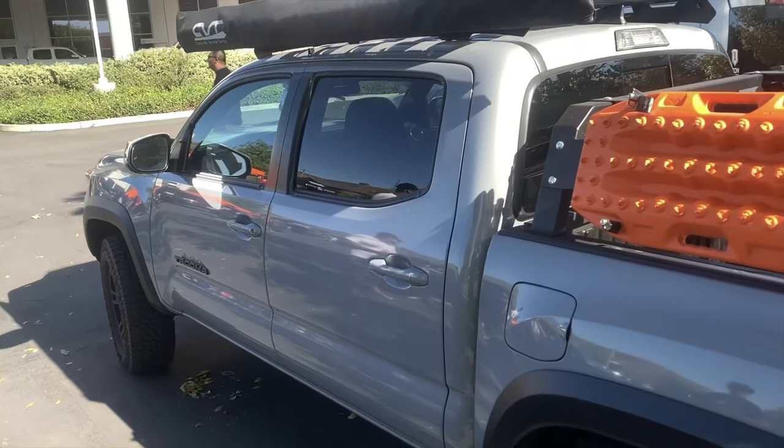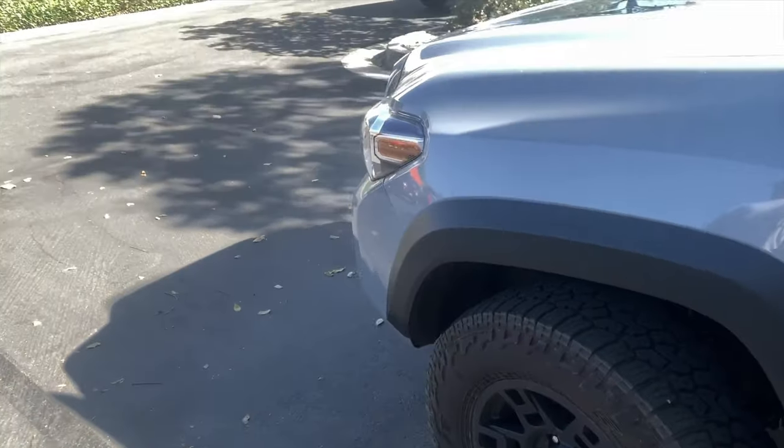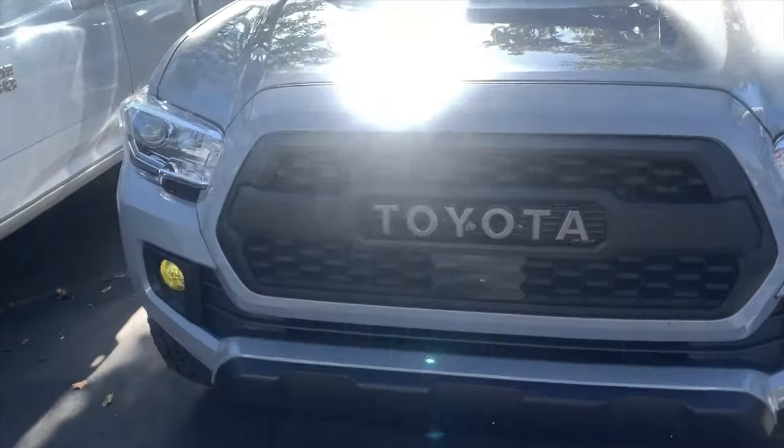Father and daughter, she's doing all the research for the trails they're going on. They're doing some fishing. They're getting back out in nature. And isn't that what it's all about, guys? Getting these rigs outfitted so we can go out and explore with our families.